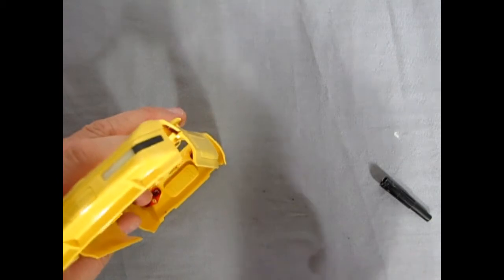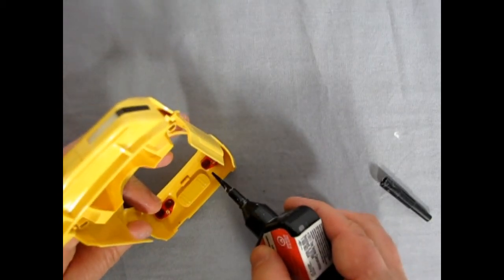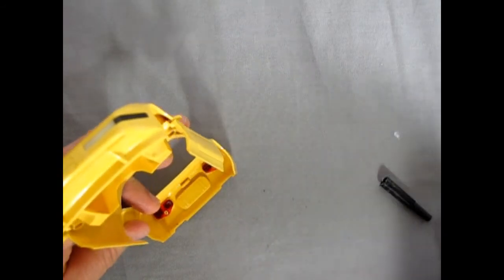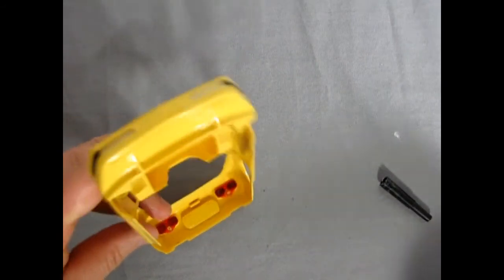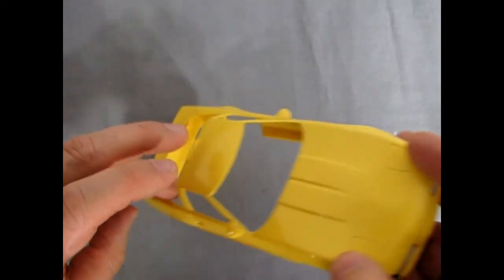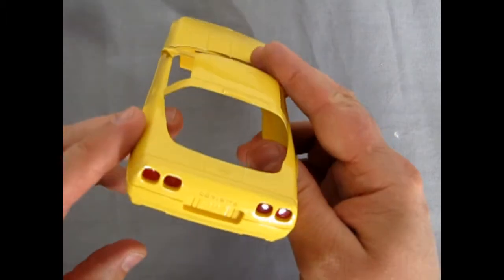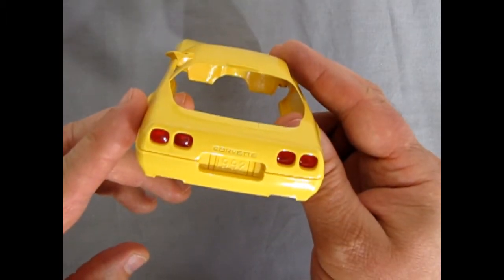And that should start to glue them in. Might have to take these tail lamps up a little, just put a little glue around the bottom where that pin is, and then set them in place. So we'll just let that dry, and we should be starting to see this promo coming back together.